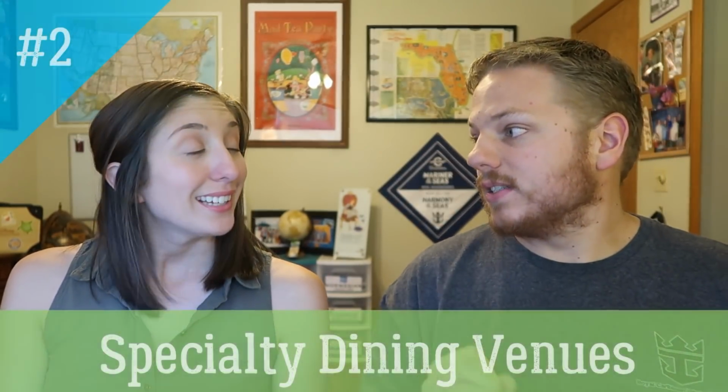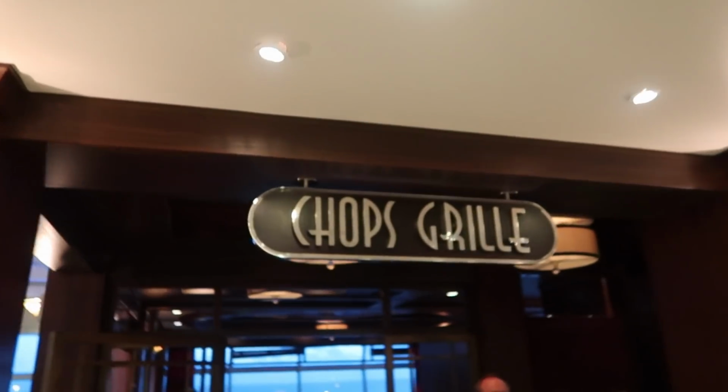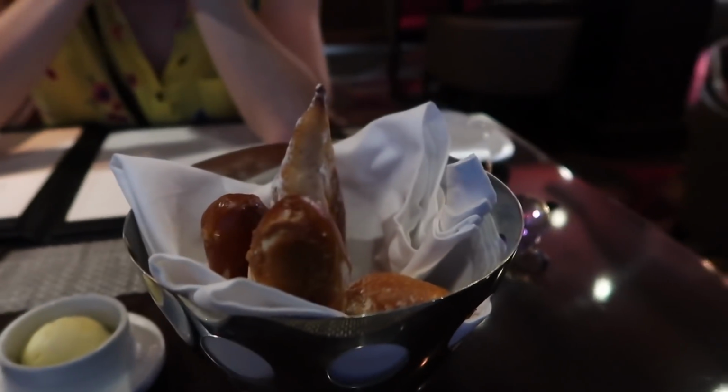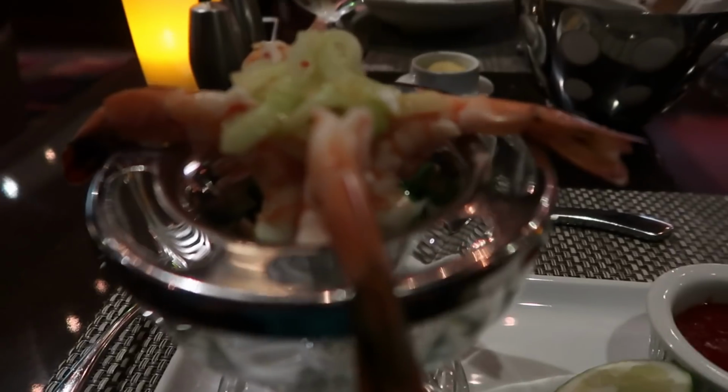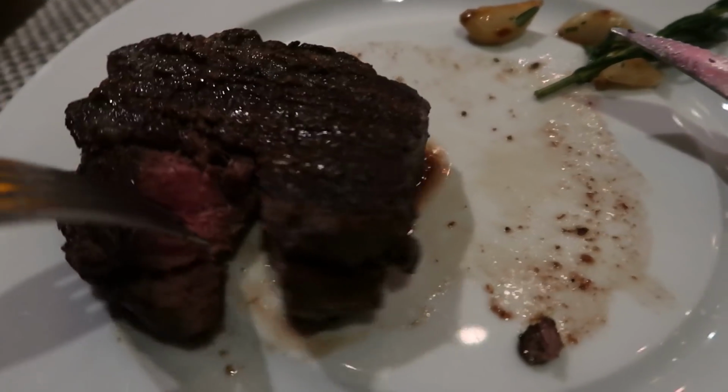And that will segue nicely into our number 2 when we speak about trying out food, because the number 2 thing that we loved about Navigator of the Seas was the specialty dining. And that's not specific to one location, because we ate at almost all of them and they were all delicious. We went to Chops, which we've been to before. Fantastic. It was up there for the best Chops we've had. I think this is definitely the best service we've ever gotten out of Chops. It was fast, not in a rushed way, but just on top of everything.